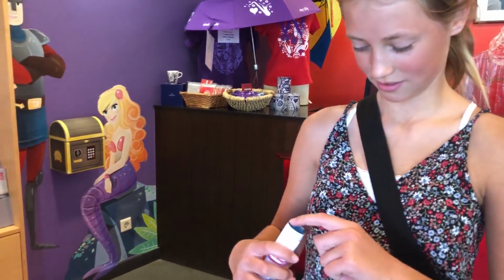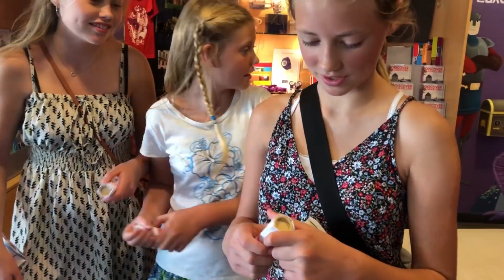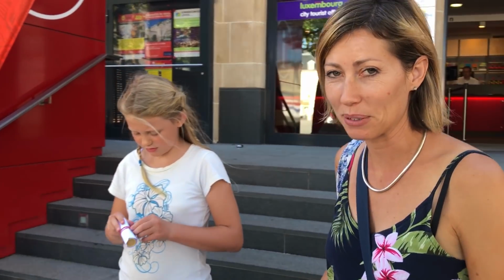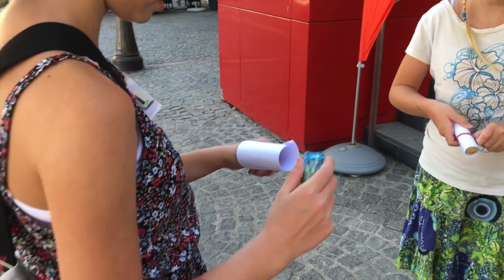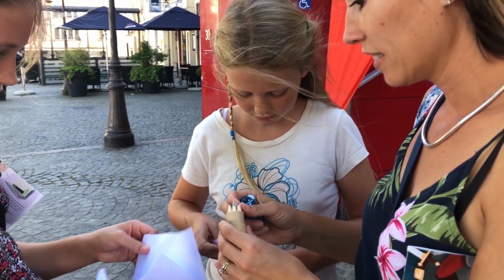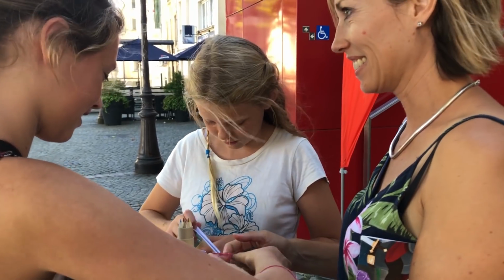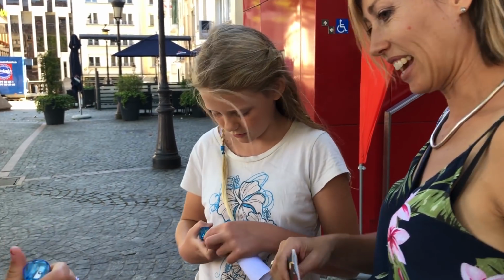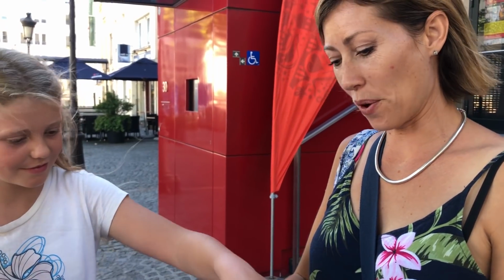What did you get? Thank you. I'm curious to know what they got. Let's see. It's a coloring paper with pens and paper. Let's see those. That's cool. Look what you get. And what's inside? Is there like a secret something? Oh my god, it's cute. That's nice. Perfect for little travelers who want to do some coloring on the way home. It's instructions on how to use it. Okay, perfect.